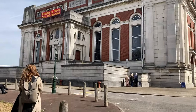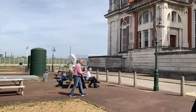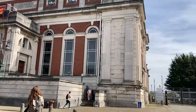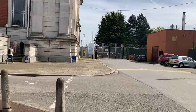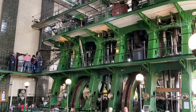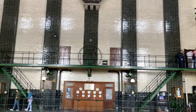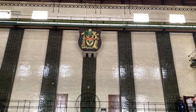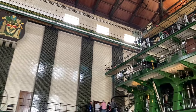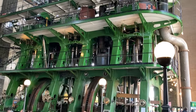Honestly, not really busy right now, which is good. Hopefully it's not busy inside. Very secure perimeter, as you can see. We have finally arrived, and look at that. Magnificent.